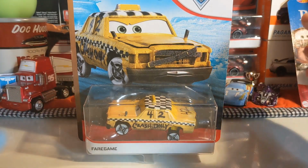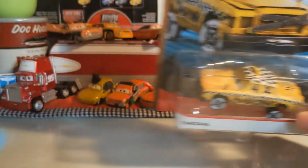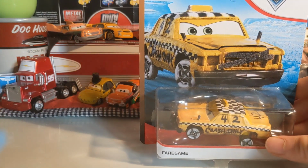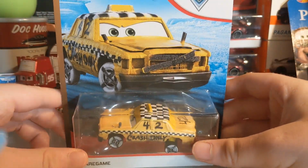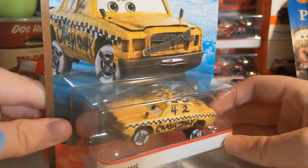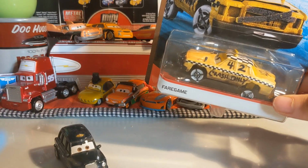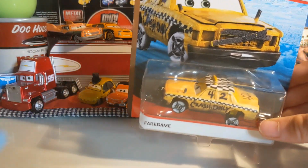Of course, if you ever feel useless, just remember that there are taxis and buses in the world of Cars. I mean, how do these two things make sense? Faregame used to be a taxi, but was starting to break down and he repaired himself, and now he's a Demolition Derby contender. So technically he is not useless. But all the other taxis like Chauncey Thurs and Vern are pretty pointless if you ask me.